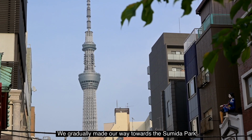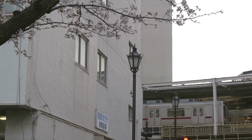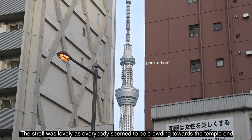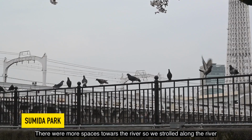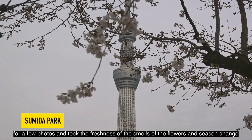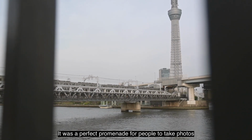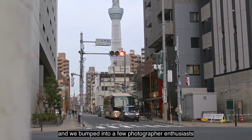We gradually made our way towards the Sumida Park in search for more cherry blossoms. It happens at the most quiet corners. The stroll was lovely as everybody seemed to be crowding towards the temple end. There were more spaces towards the river, so we strolled along the river for a few photos and took in the freshness of the smells of the flowers and season change all in. It was a perfect promenade for people to take photos, and we bumped into a few photographer enthusiasts.